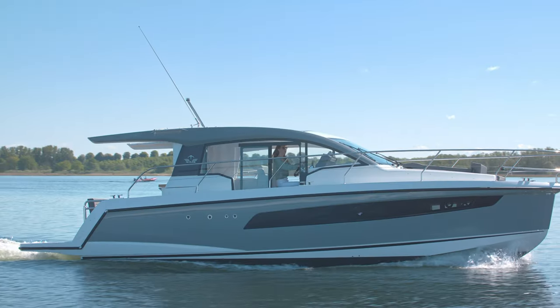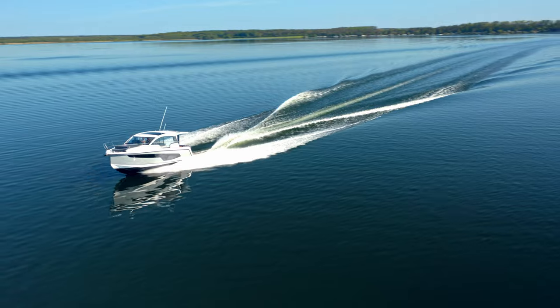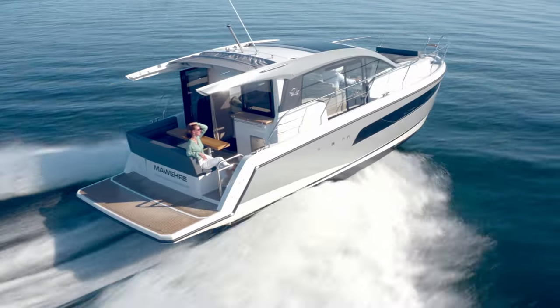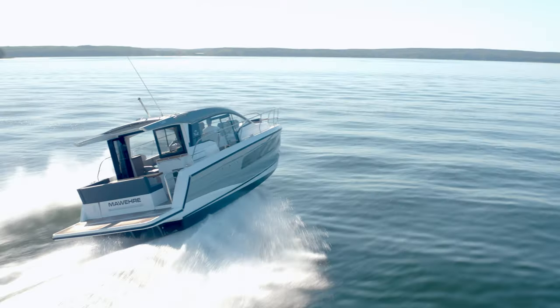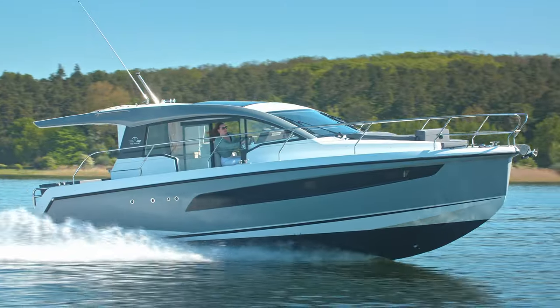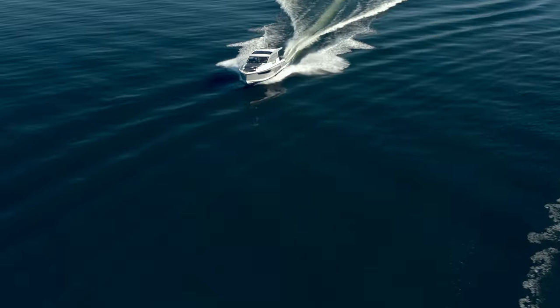Then back in open water, open up the throttle and feel the acceleration. It's pure sport, driving to the max. The new Sealine C335 is born to perform, with style from bow to stern. Every detail is a masterpiece of smart design.